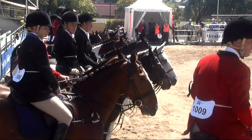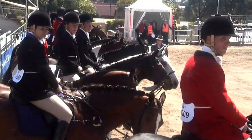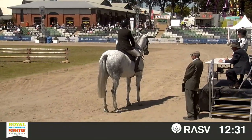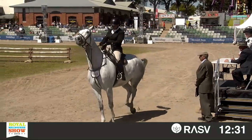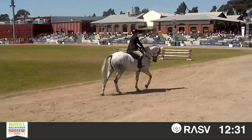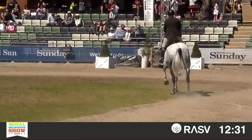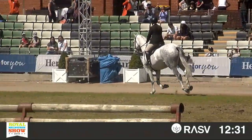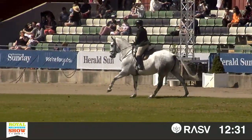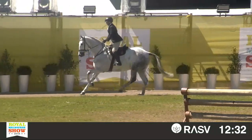Another grey to go here now, and this is Just Magical Dreams, ridden by Hayley Graham. Hayley's from the Hume Hunt Club, Incorporated. Lovely big dapple horse. Just Magical Dreams, number 1743. The Hume Hunt Club, the rider, Hayley Graham.